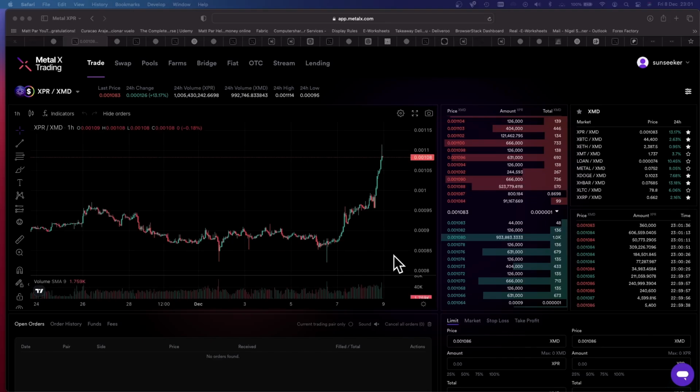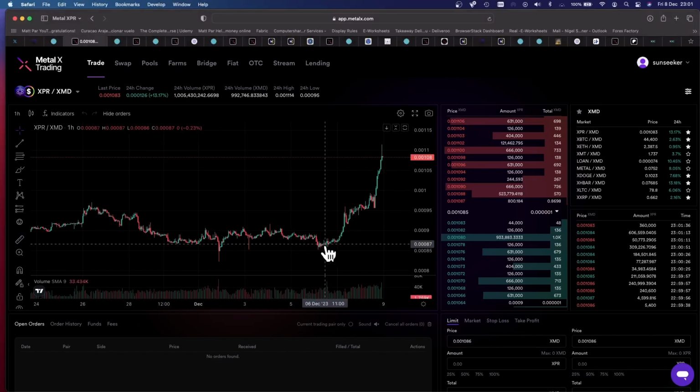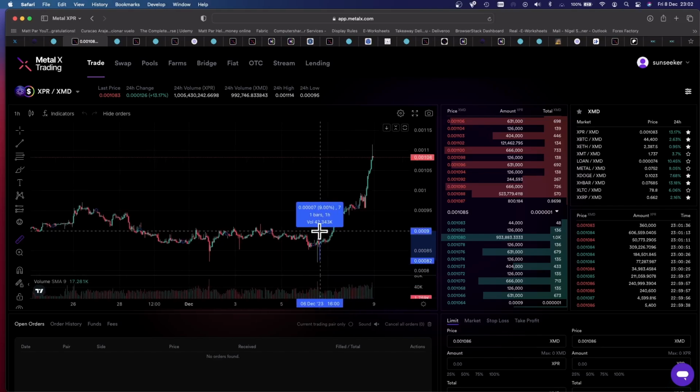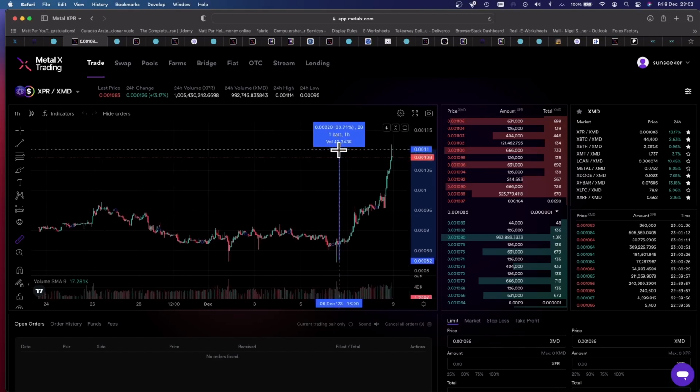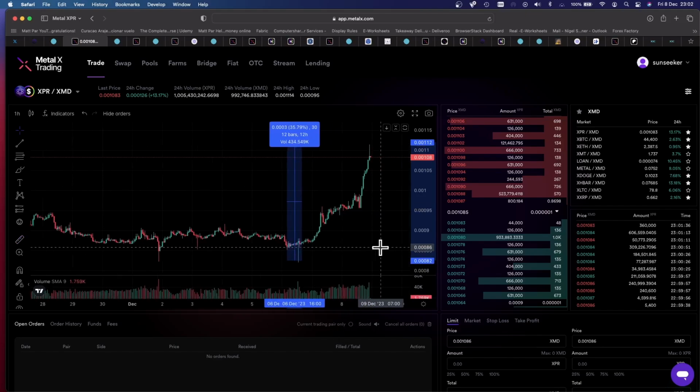Just having a quick look at the chart. XPR on the Meta Exchange. XPR has done very well. Nice little move. Just imagine where it's moved from. Let's see where it's moved from into. Come on. So far, 35% from the bottom. It's a good move. Let's see whether it's going to pump soon.